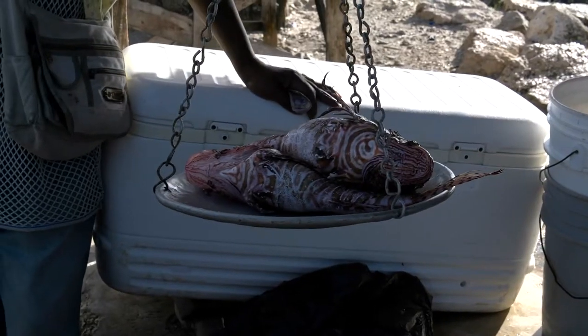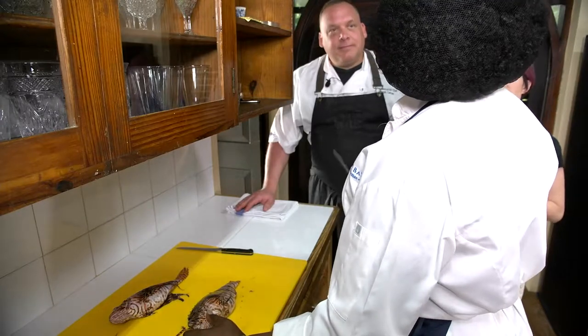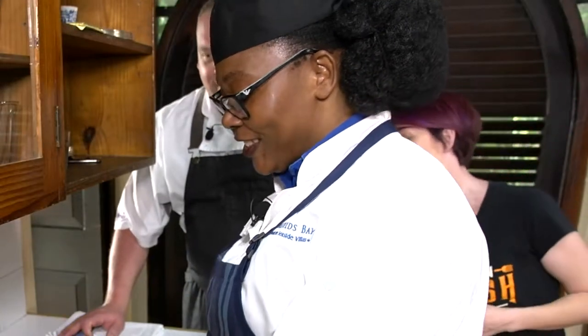So, Chef Carmen, what is the taste of a lionfish? Is it fairly mild? It is very mild, very flaky, white fish. It's buttery, it's soft, it's delicious. Yes. So what are we doing now?